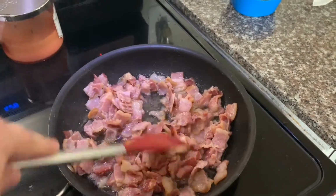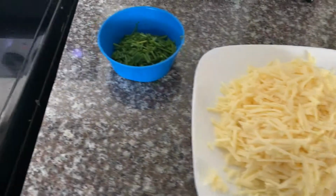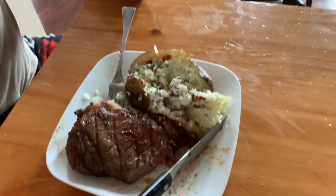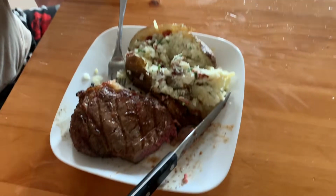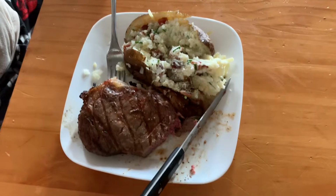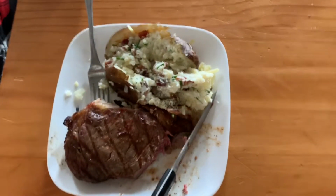So the first night we just did baked potatoes and steak, and I'm showing myself frying up some bacon for the baked potatoes as well as chives and cheese. I always do chives, cheese, bacon, and lots of sour cream in my baked potato. But yeah, this is what we had Monday night.